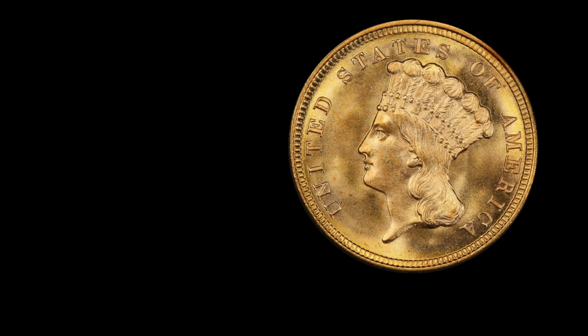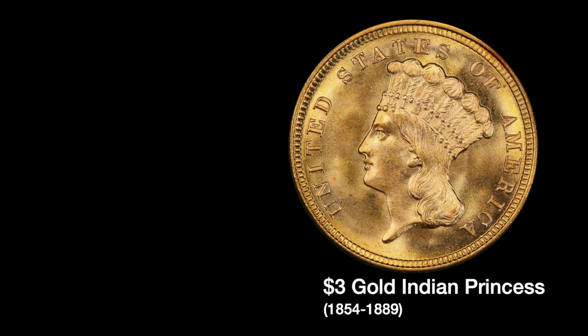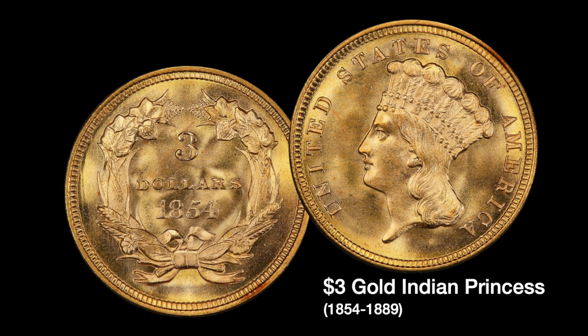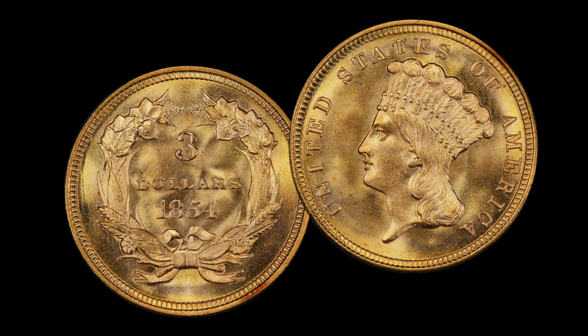The seeds of a boldly American style of gold coin first appeared in 1854, when a $3 gold coin was issued by the U.S. Mint featuring the image of Lady Liberty as an Indian princess with a feathered crown.